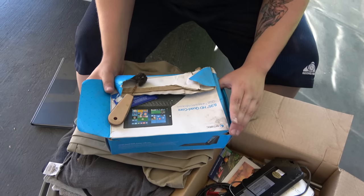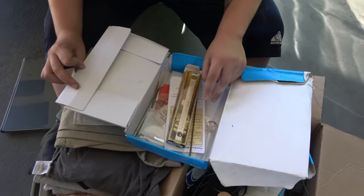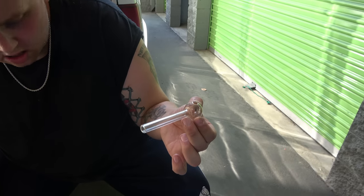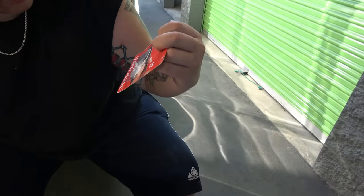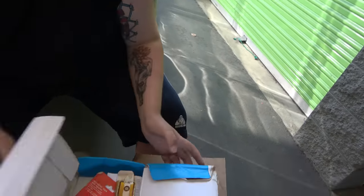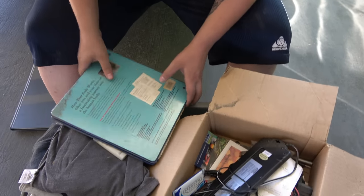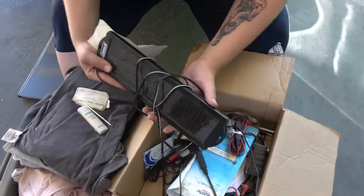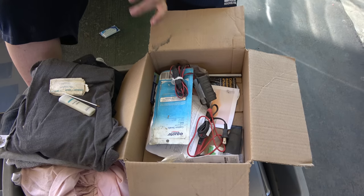Quad core Windows tablet. It's not gonna be in there. No way. Nope. What is this used for, guys? I don't know. Hey, there's an SD card, 16 gig SD card. Oh, no way, the SD card's gone. Only thing in there is the adapter, so that's junk. More clothes, junk. What is that? Ever seen that before? Nope. Me neither. So, just throw it in here.